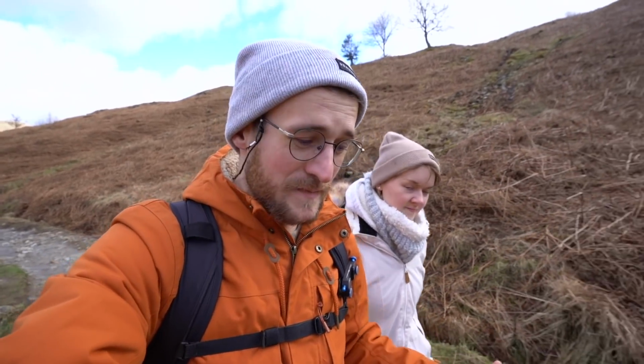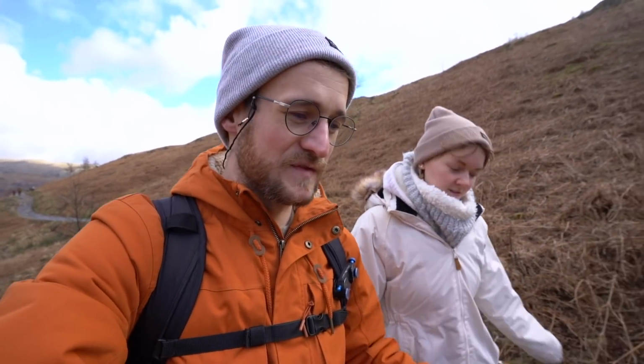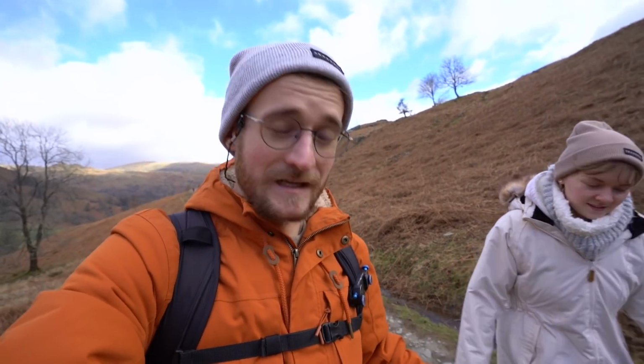So we're parked up just back at Grasmere again, which was where we actually camped last night. There was this really nice little cute street parking area, and it's just a 25-minute walk from there out to a place called the Rydal Caves, which is apparently supposed to be this huge cave system, and it looks very impressive online, so I'm very excited to go and see what it looks like.